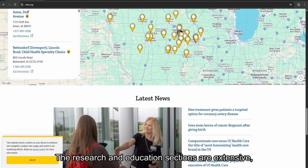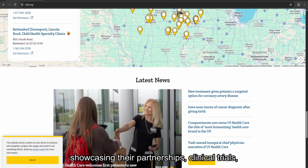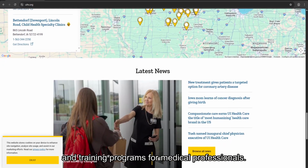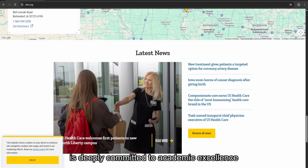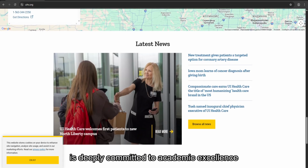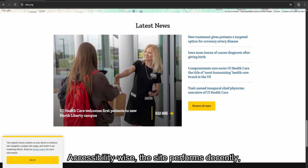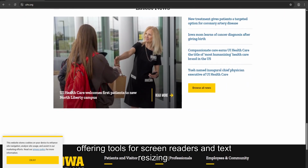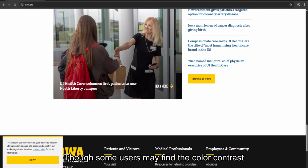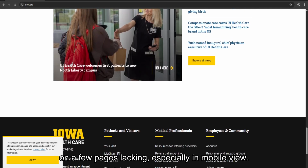The research and education sections are extensive, showcasing their partnerships, clinical trials, and training programs for medical professionals. It's clear that University of Iowa Hospitals is deeply committed to academic excellence, and they promote this heavily across their site. Accessibility-wise, the site performs decently, offering tools for screen readers and text resizing, though some users may find the color contrast on a few pages lacking, especially in mobile view.